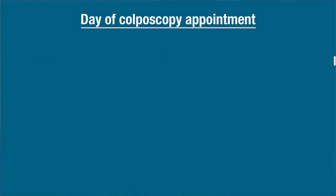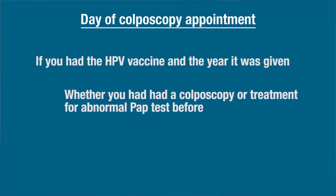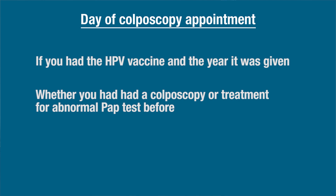You will need to know if you have had the HPV vaccine and the year it was given, and whether you have had a colposcopy or treatment for abnormal pap test before. After your appointment is done, it is okay to return to your normal activities, even on the same day.